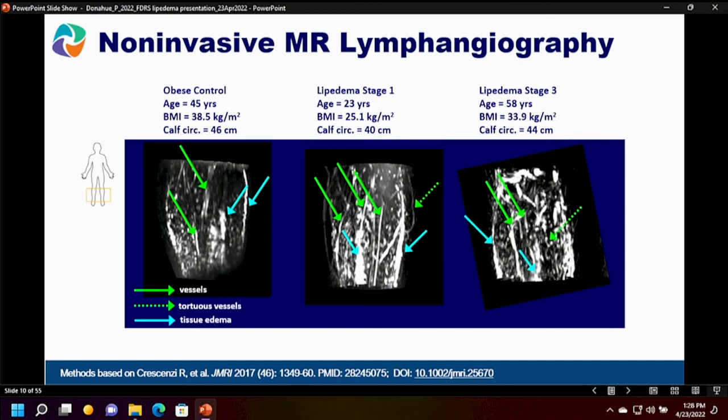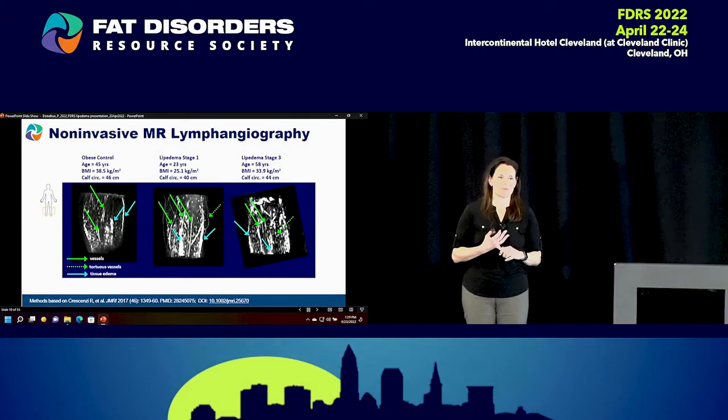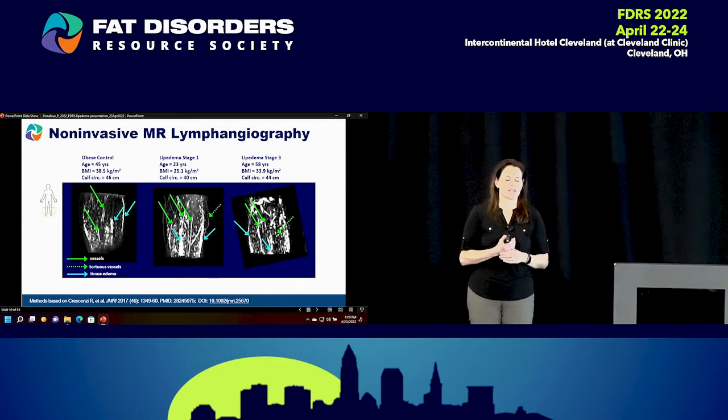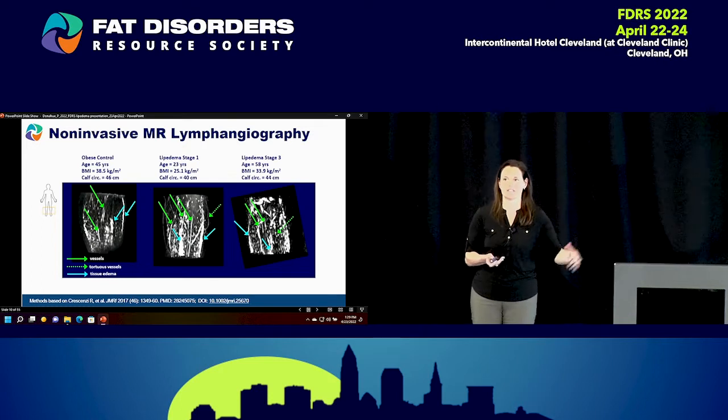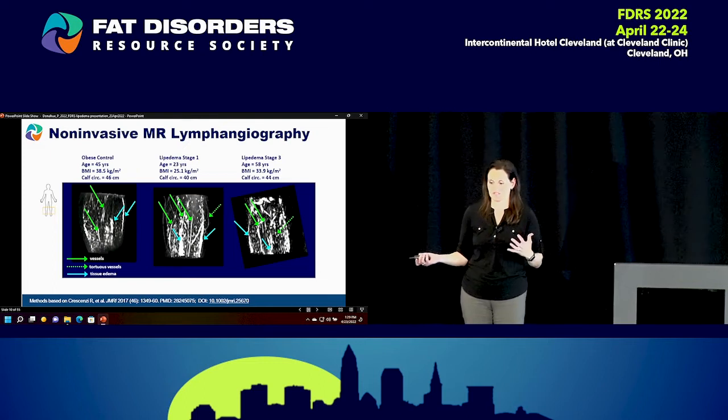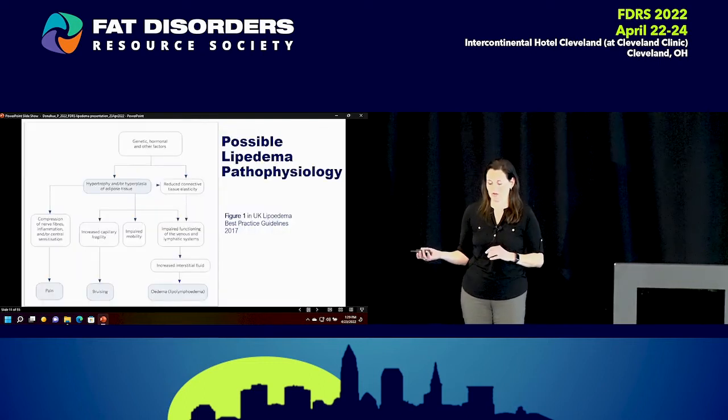And just to highlight and to underscore some of the differences here is that a patient who's got early stage lipedema in the center here, who is young and is of a lower BMI, and does not have lymphedema, her non-invasive lymphangiography shows a lot more lymphatic challenge than the control that is of much higher weight. So it's that conversation of what's pushing into a lymphatic impairment, lymphedema itself. Is it obesity? Is it lipedema? And so that's what this kind of helps to start to have a conversation around what's going on internally.